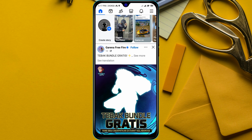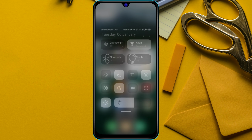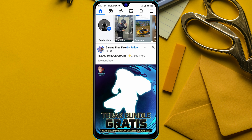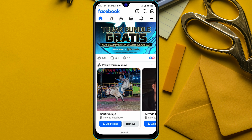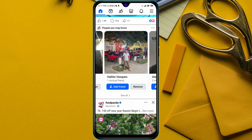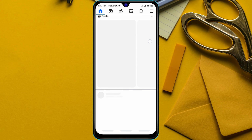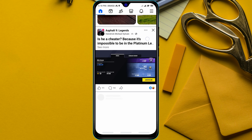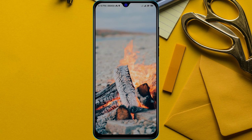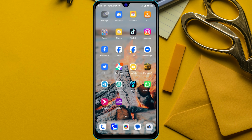Basic quick checks. First thing first, check internet. Switch between Wi-Fi and mobile data. Try a different network. Weak signal equals endless loading. Restart the phone first: power off, wait 30 seconds and turn back on. It clears temporary glitches. Force stop Facebook.